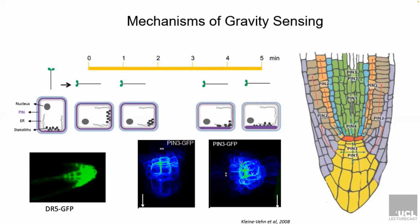And apologies to those on Zoom, but I've got a little prop here. This is some bits I've taken from my daughter's crafting box this morning. But if you think about this as a gravity sensing cell here, and these pom-poms here, which you can see better like this, are the statoliths.